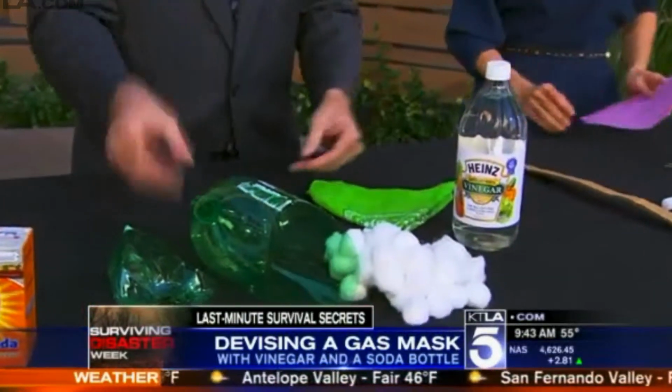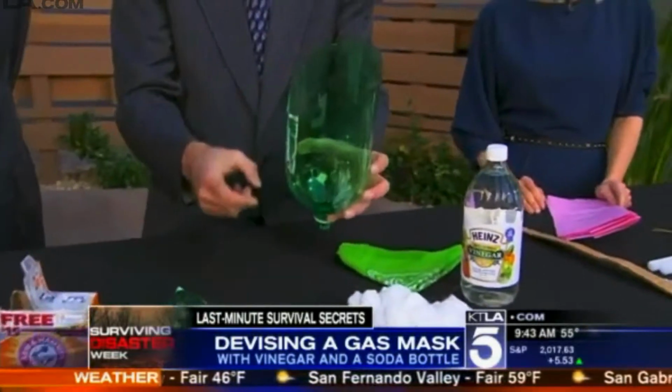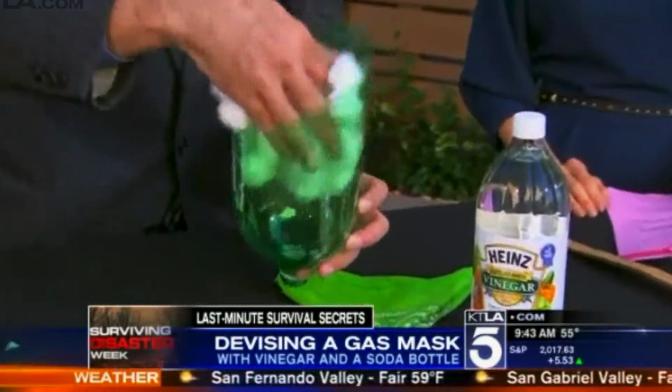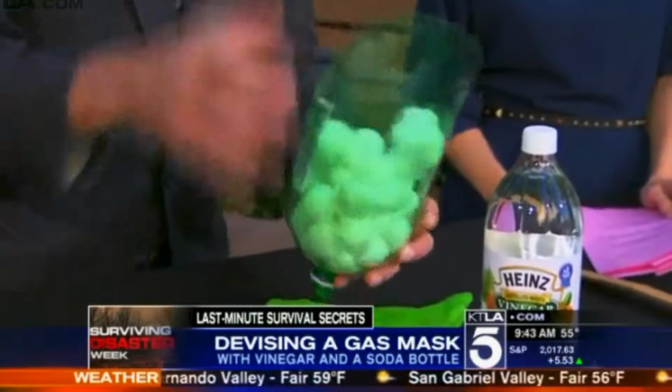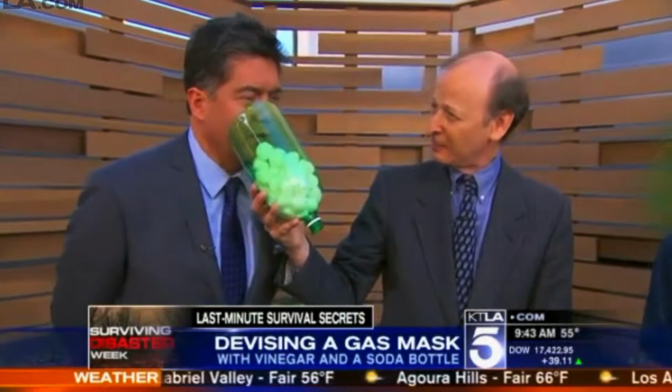Really? But a better way is to take a soda bottle and with a pair of scissors, just cut the soda bottle on a diagonal, fill the soda bottle with cotton balls, like so, then just pour in your vinegar and hold this up to your face, and you've got an instant gas mask. Wow. And the vinegar deodorizes, takes care of all those fumes, that Martian vapor, that tear gas, and you're fine.